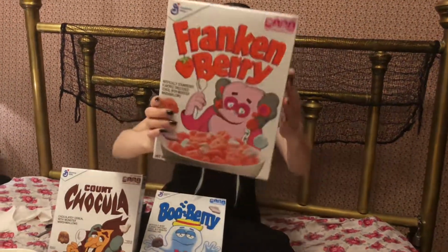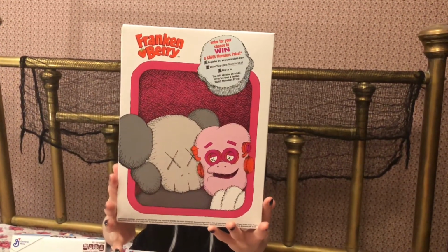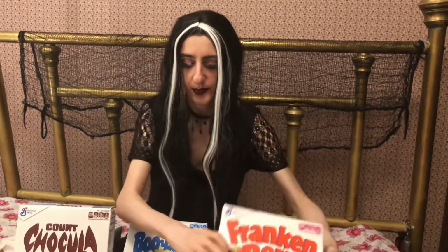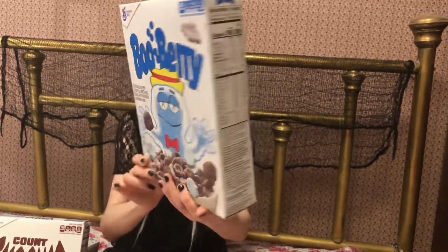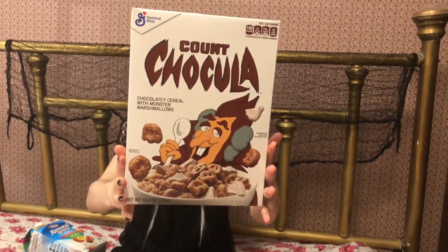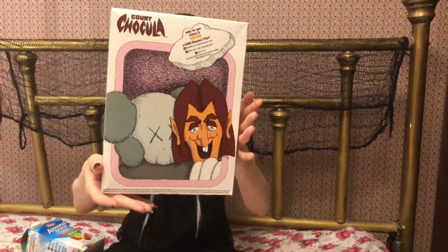So we do have Frankenberry, and I'll show you the back of his box. I do really like how they put the little sort of strawberry little ripples there, kind of within the word Frankenberry. I absolutely love that. We have our friend Booberry, who's always a favorite. He's so cute. And here he is looking super lovable on the back with his little hat and bow tie combo. And last but certainly not least, the classic Count Chocula. So here he is. And here he is on the back as well.